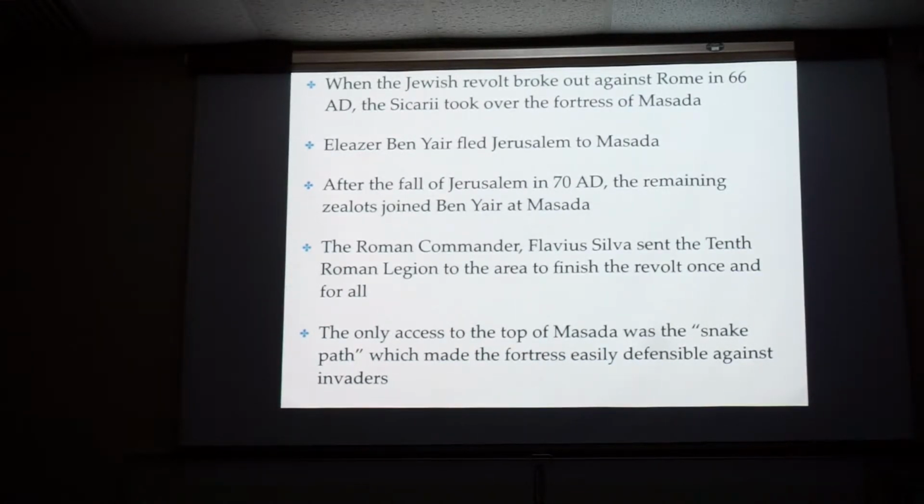So you have Masada rising up like this. You have a snake path that goes like this. All you got to do with all these switchbacks is just roll the rocks down in an area that's probably 100 to 150 yards wide. I mean, you don't have to aim. You just start dumping stuff over the side, and whatever army is coming up the snake path is going to be obliterated.